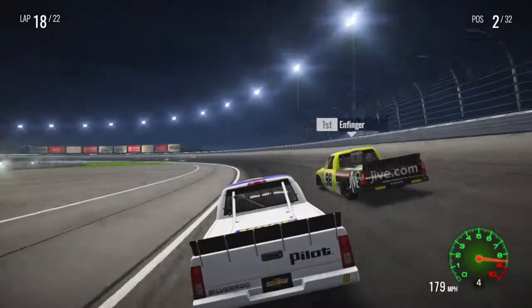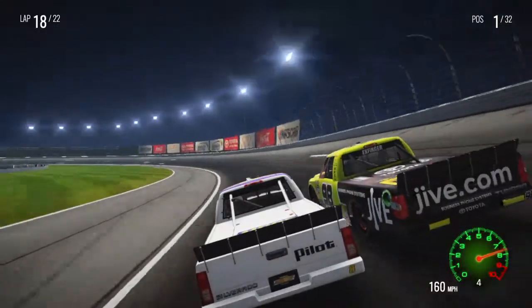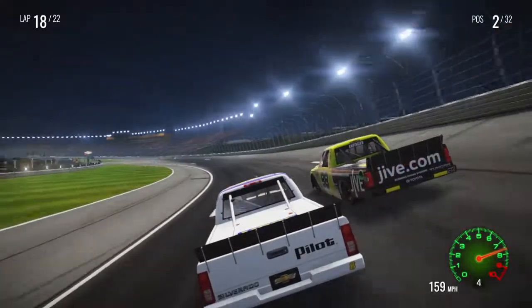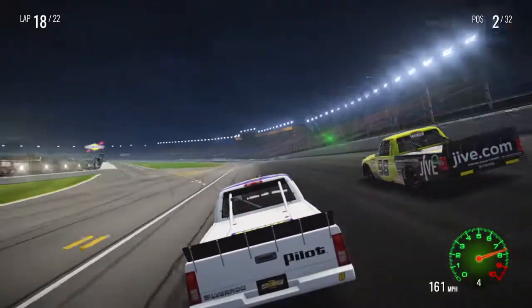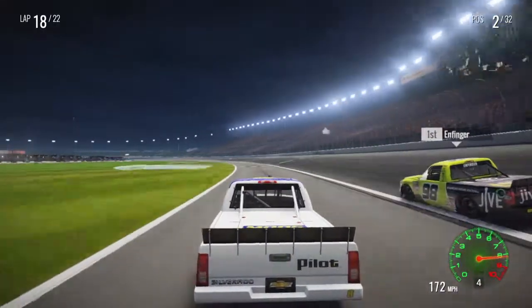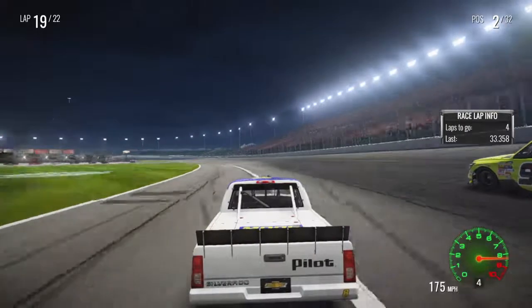Here we go, into 3 and 4, throwing it in really deep. We're going to run him up the track ever so slightly. Keeping our line here on the bottom. Now we are faster through the tri-oval, and we may be able to use this to inch ahead of him.